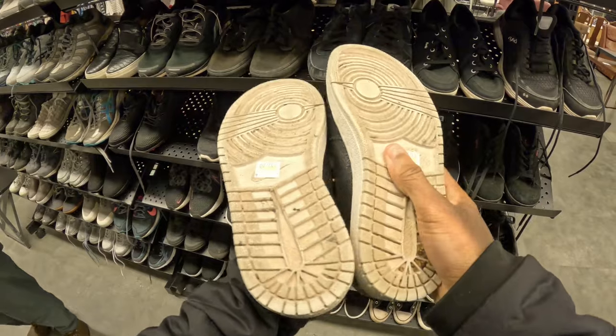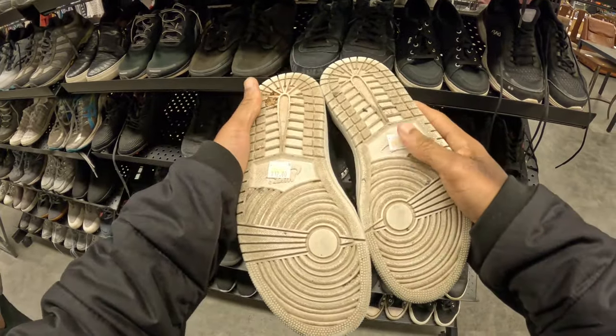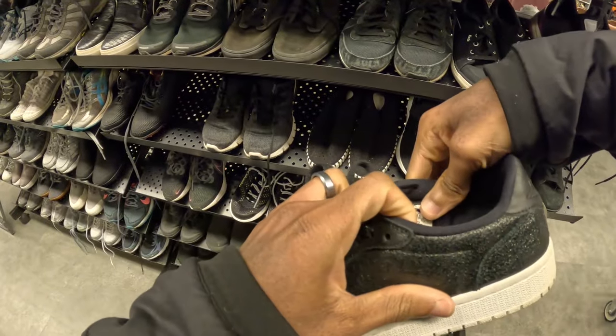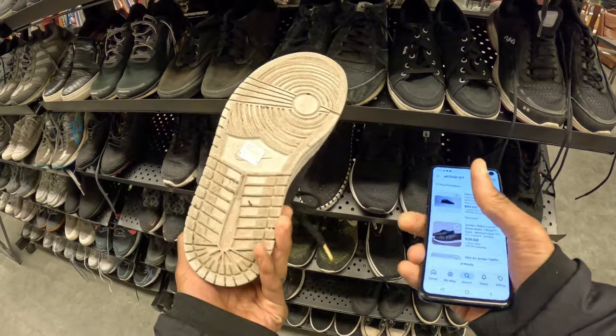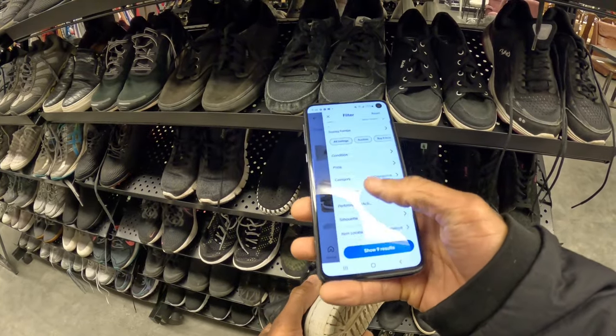These are some Jordan 1 Lows right here, for $12. Alrighty, so these are a pair of Jordan 1 Lows for women. Looks like a women's 7.5. So there are like 9 listed.